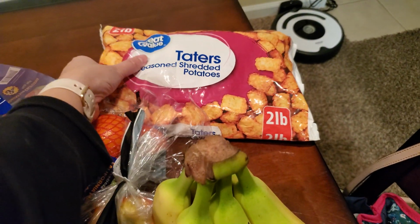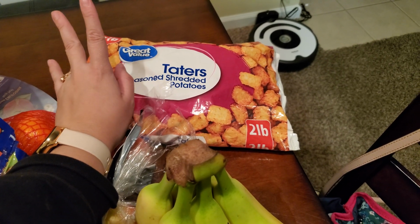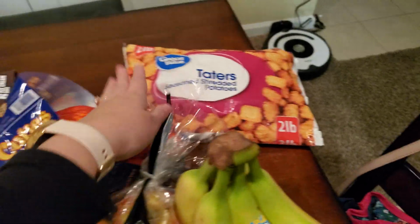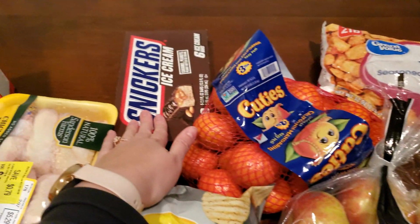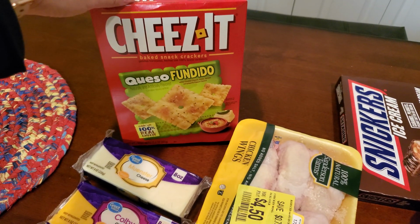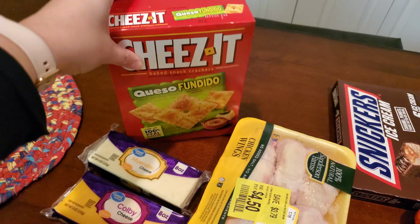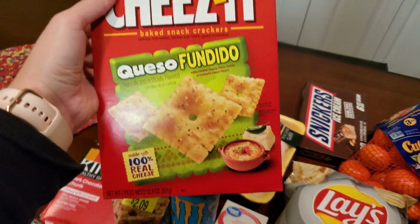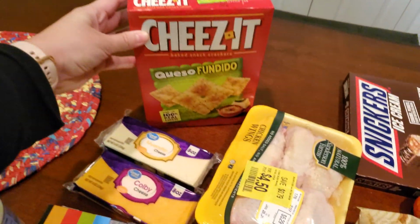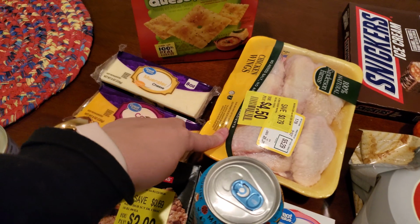Tater tots for tater tot casserole, so this is going to be for Sunday, Monday, and then Tuesday and Wednesday is going to be chicken. Got some oranges. We got some ice cream. Jared found this new flavor of Cheez-Its. It's queso fendino. It's white. What is it? White cheddar with like jalapenos and onions or something like that. We got chicken for later on this week.